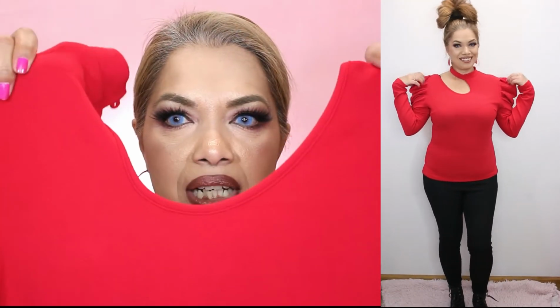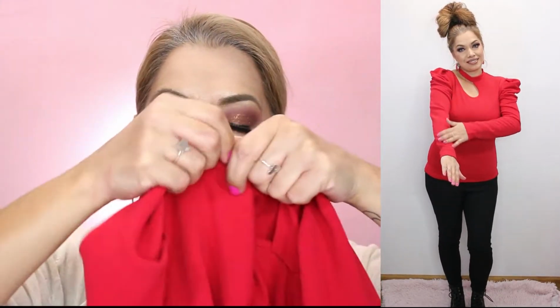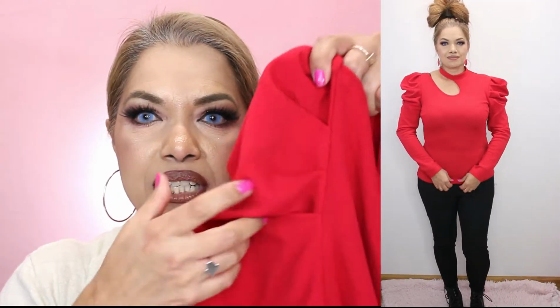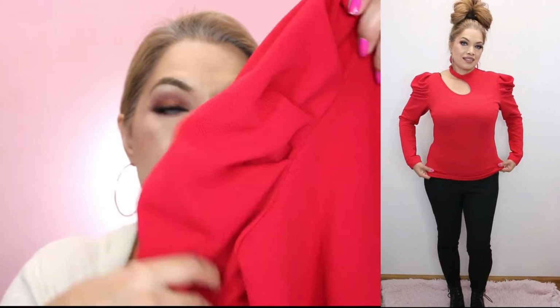So we have this right here. This was $8. This top is called Daydreamer Red cut out long sleeve top, and this is a really, really nice shirt. It looks like it's so big on the screen. Oh my god, this is so weird. So anyways, I'm doing another unboxing video. It does have this nice fluffy top on the shoulders, and it is a nice long sleeve shirt, and it does have this weird looking thing that goes like this around the neck.